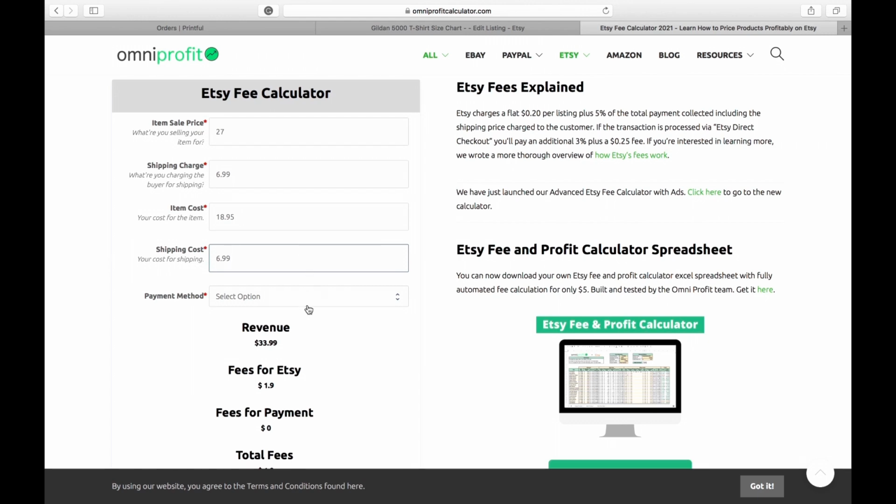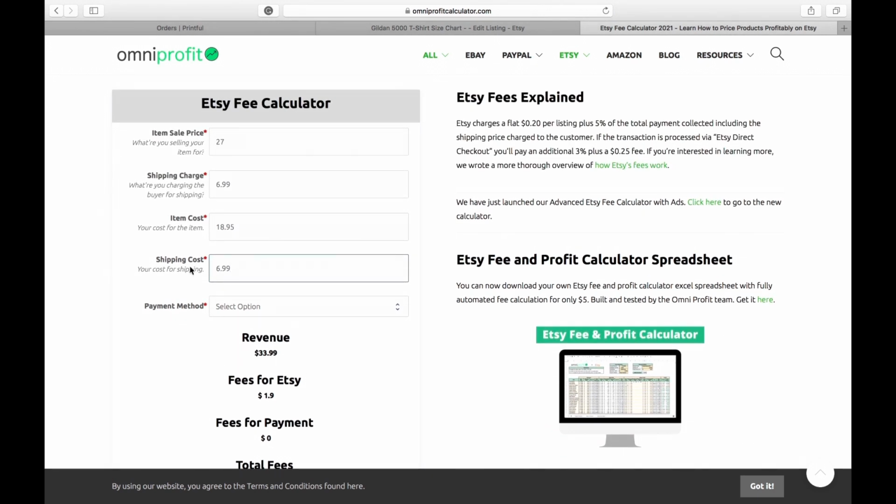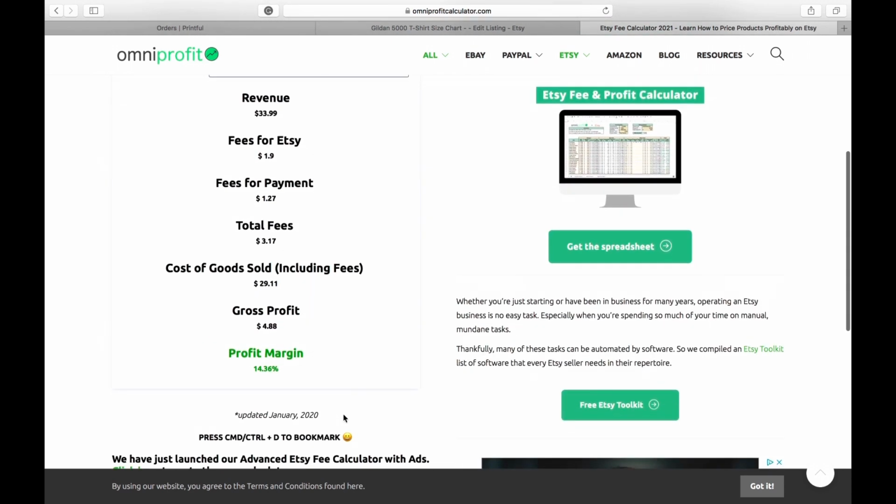One thing that's kind of bad about Etsy is that if you do charge for shipping, they will charge you a fee for that. It's not free money, essentially. They charge you a fee on shipping, unfortunately, so you do gotta watch that. They charge you a fee on everything, but they are pretty low. And then, the customer did Etsy direct checkout. So here is my revenue, my fees, my cost of goods, and my gross profit.